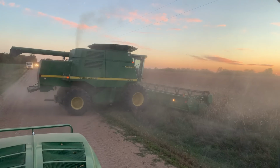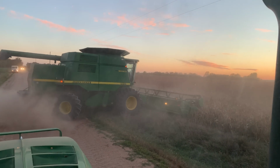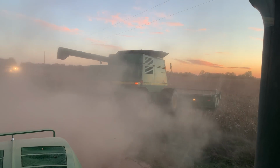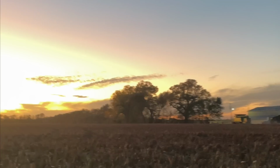We are making the transition to Milo. So the combines have some adjustments to make. We tried to clean all the beans out of the header and out of the bin. And it's funny to make the transition to Milo at like 6:30 p.m. at night, but we want to get on to the next field. So after a 2-mile move, I caught up to the other combine, and I gotta go dump.